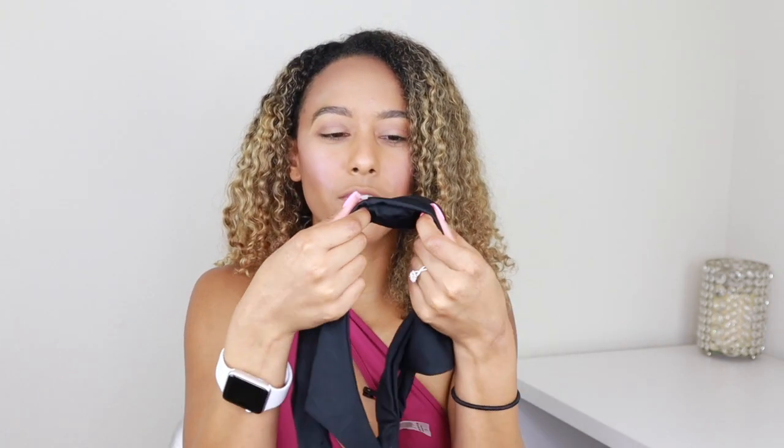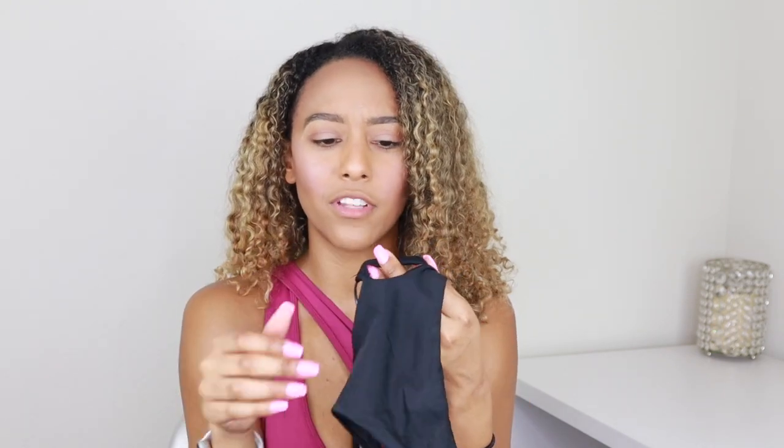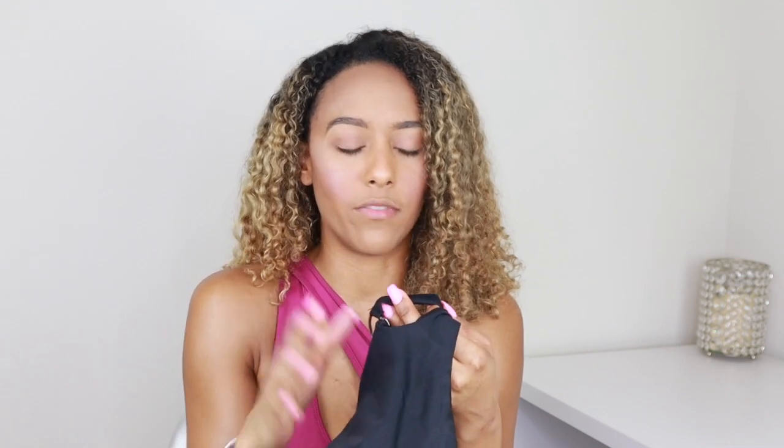And then the material feels like regular swimsuit material. I probably sound so uneducated talking about this right now, but it just feels like regular swimsuit material. It doesn't really feel cheap. It just feels normal, if that even makes sense. I probably shouldn't have tried to go into detail, but you know, we're here now.